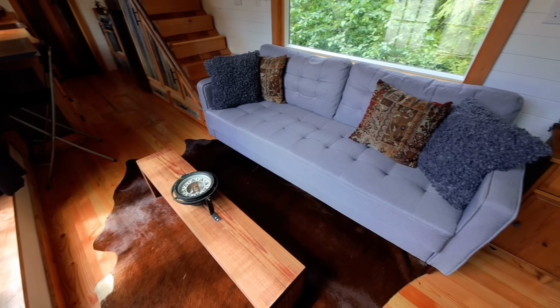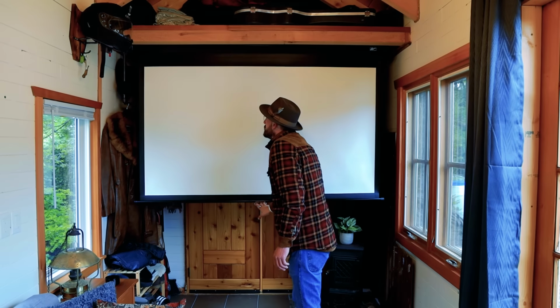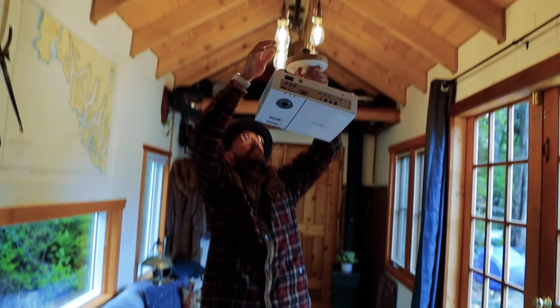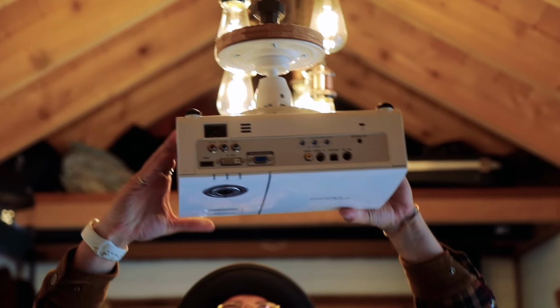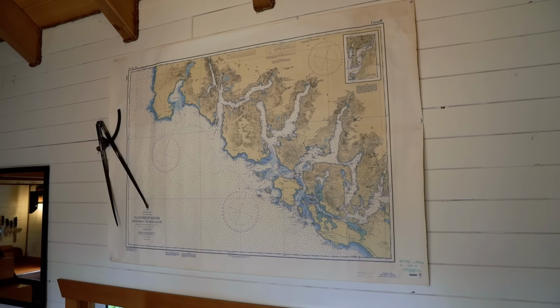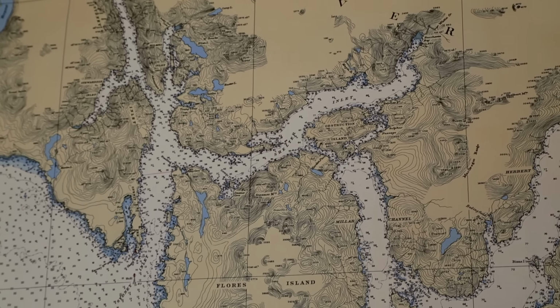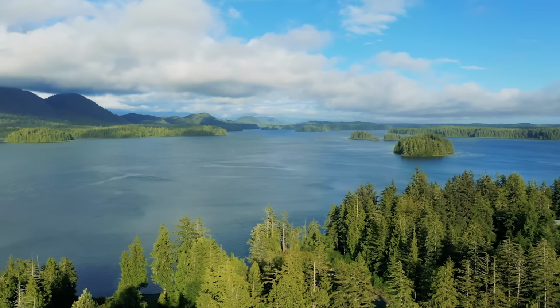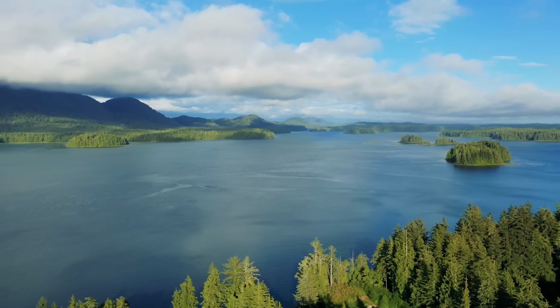And you've definitely thought about entertainment in this home as well, because I see you've got a projector screen that pulls down. Yeah, I'll definitely pull down the screen, and I've got a little projector that hangs from the ceiling. And I love film. Film is an amazing art form, and so I'll have those movie nights for sure. Very cool. And then continuing the kind of nautical theme with the map on the wall. This is actually of the immediate area, Clayoquot Sound, and it's my playground. This is where I work. So I thought, with a compass, you may as well have a chart, and helps you keep orientated. Absolutely. And what a playground it is, huh? It is. I'm beyond blessed to be able to call this home.